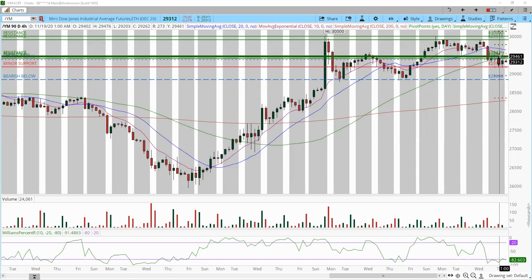The only issue here is that we have a lot of pressure from the MAs and from prior price support areas and also some confluence areas that we have on the chart that are going to be very difficult to break out from. Now, remember, the price needs a catalyst in order to start pushing higher or lower. So for today, we do have support into the 29,180 area.